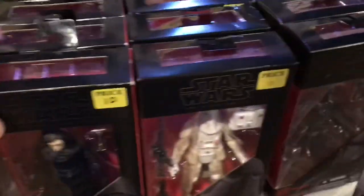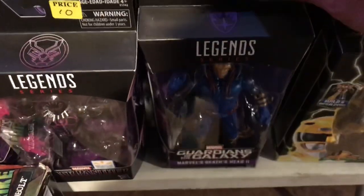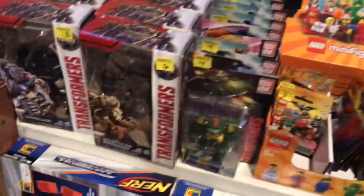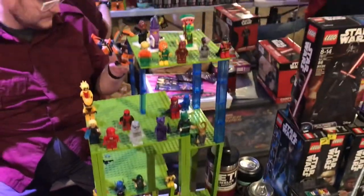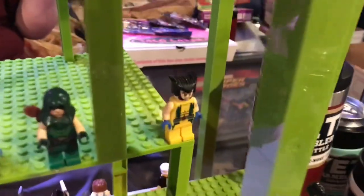Never watched Voltron, never got into that. Some Black Series. I think I have all of these. Some Legends. Pretty good prices too. Bunch of Lego stuff. Oh, that's pretty cool. Translucent. Stormtrooper, pretty sweet. Wolverine.